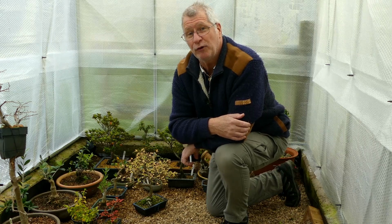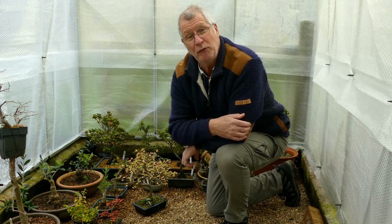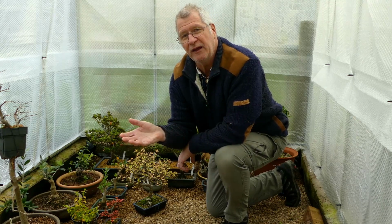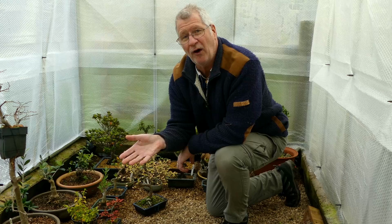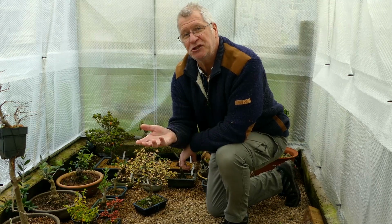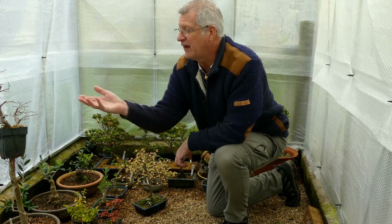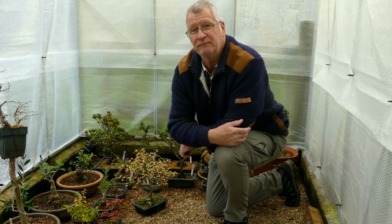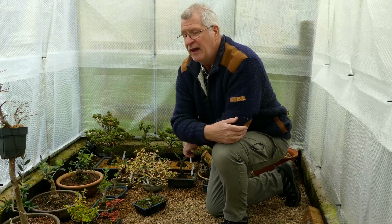Not actually the fact that the roots froze up. Froze up? My roots froze. No, but more a case of many of them, if the roots are frozen, that's fine. But if you then accompany it with a chill wind that freezes the tips of branches, then you'll get the branch dieback as a result of the damage it's caused.